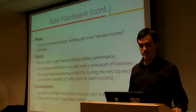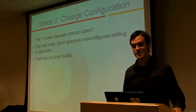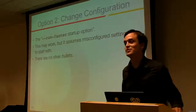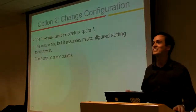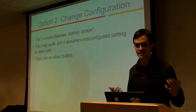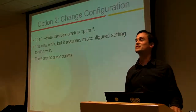So let's go to technique number 2, option 2. This one I like to call the run faster option, because everyone wants these silver bullets. They like searching in Google, how do I make MySQL faster? And they think that this is just some setting that you can turn on. I have to tell you that this is not true.